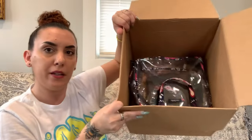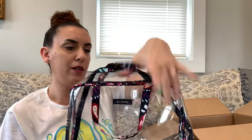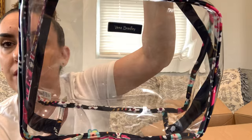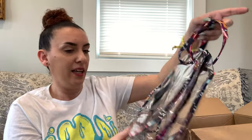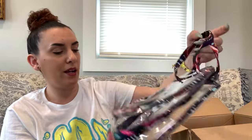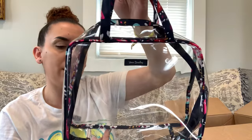All right, here's another peek. Here is Vera Bradley. Ooh, I think I see Patricia Nash on the bottom. Yes. All right, this is kind of gross because it's definitely been used on the inside. It's very dirty. It's not in terrible shape, but it's gonna need to be cleaned. It's like one of those little toiletry bags, zip around. All right, I guess I'll wipe it down. If somebody wants it, we'll do $10. It is a Patricia Nash.